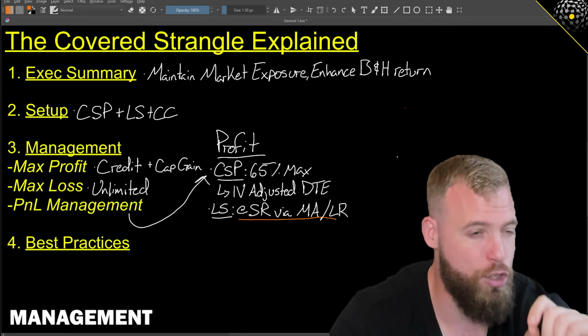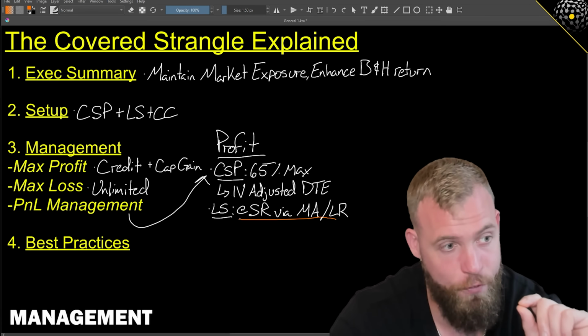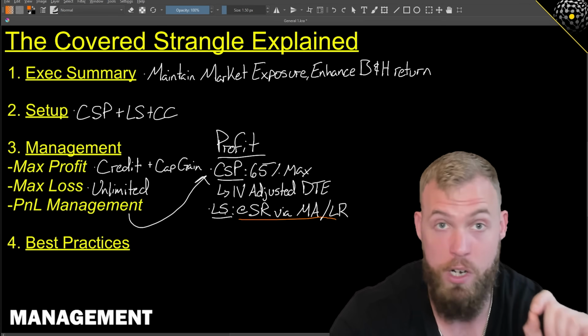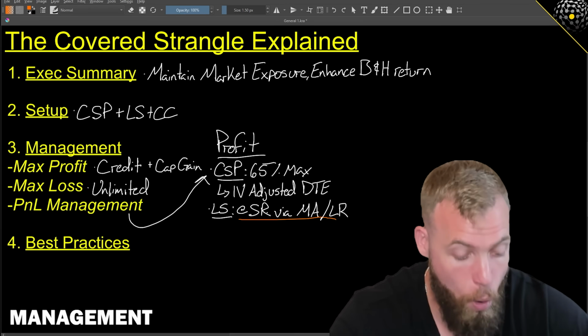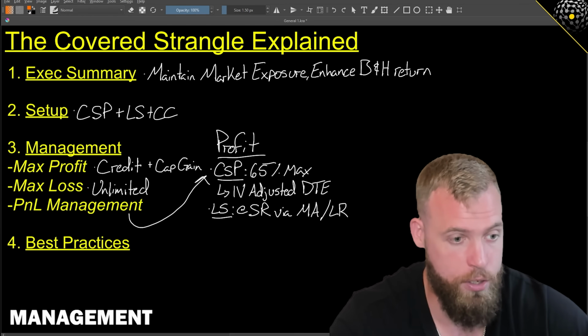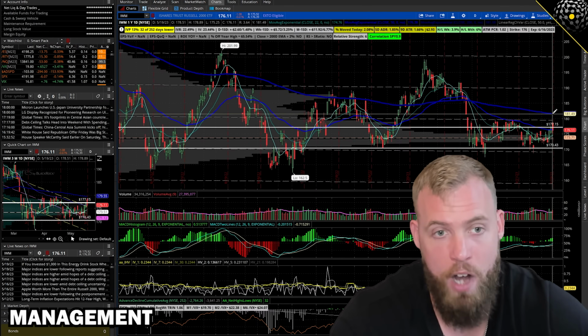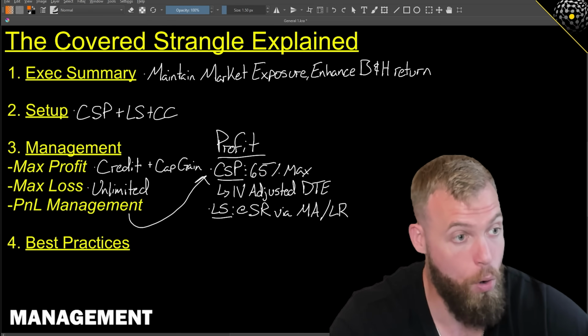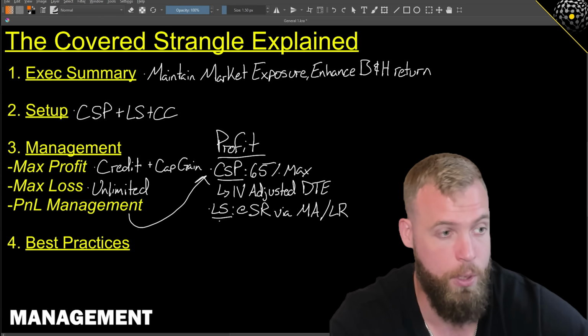Now, the products I trade make this slightly different. And in general, I'm mostly going to be looking at taking profit when I want to unwind the position. But I overall look at things like moving averages, linear regression channels, because I don't want to ride things all the way down if I don't have to. We'll get into that in a little bit. But overall, that's what I'm looking at for the cash secured put and the long stock.